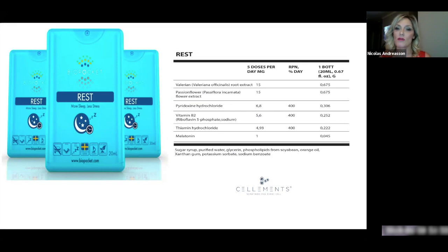In addition to the melatonin, it has valerian root extract, passion flower root extract, also has vitamin B2, and then you can see down there, it's got a little bit of melatonin in it as well. So again, same thing like all of our great products, clinically tested, 225 metered sprays, plant-based. You can see right there, more sleep, less stress. I don't know about you guys, but I'm definitely interested in something like that.